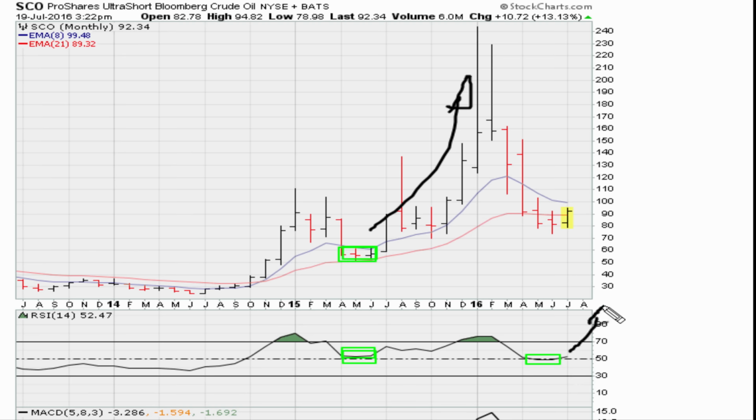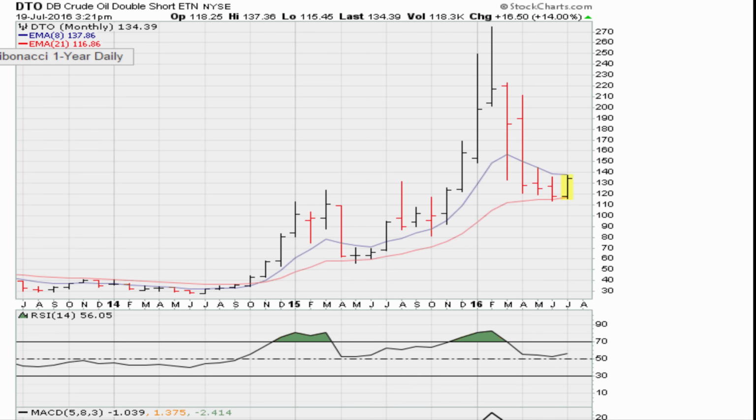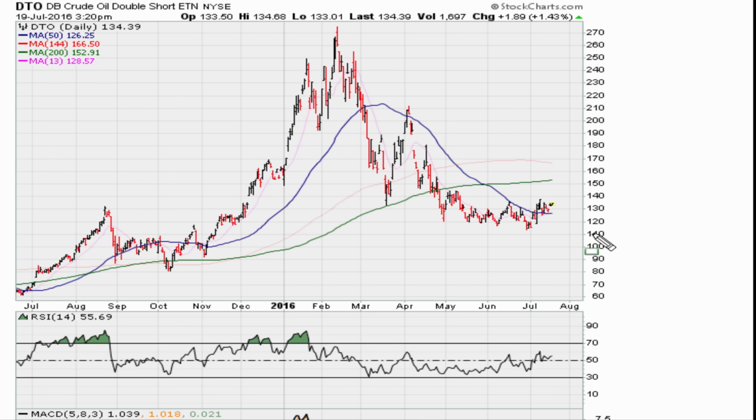So the idea here is that as long as this is the support on the monthly, it could see higher levels. And also, of course, SCO and DTO have similar looking charts. So the way I would play this, based on the daily chart, is just to set an alert should the DTO move above the recent daily closing high. The level to watch for DTO is a breakout above the recent daily closing high of 137.36. Any breakout above that might suggest that this is in play and could be setting up for a move higher.